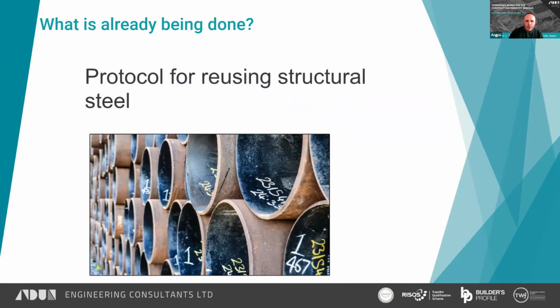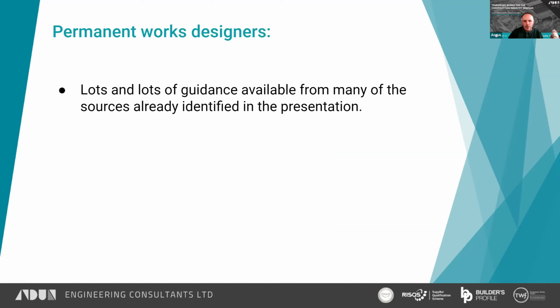This is an interesting document, protocol for reusing structural steel, which covers exactly what it would sound like, recovering steel from structures and then looking at using it again. Brilliant, great idea. I know there's many practices in the UK that are already looking at this and how it's going to be dealt with. There's challenges to be overcome, but if we start, we can get going, can't we? Permanent works designers, there's loads and loads of guidance notes out there for you on what you can do, how you can do it, etc.